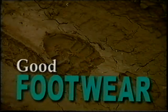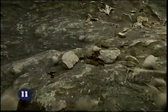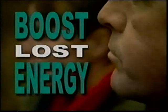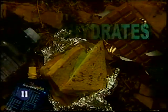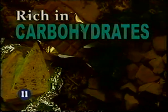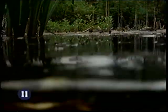Good footwear is essential. Boots should have a good grip and firm ankle support. Most accidents on the hills are caused by people slipping and twisting knees or ankles. Eating and drinking little and often is the best way to boost lost energy. Take plenty to drink and carry food rich in carbohydrates such as sandwiches, chocolate and soup. But don't be tempted to drink from streams and lakes. The water may not be as clean as it looks.